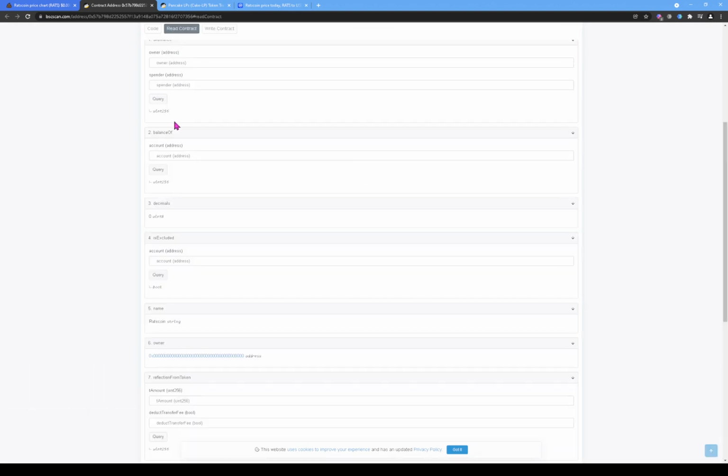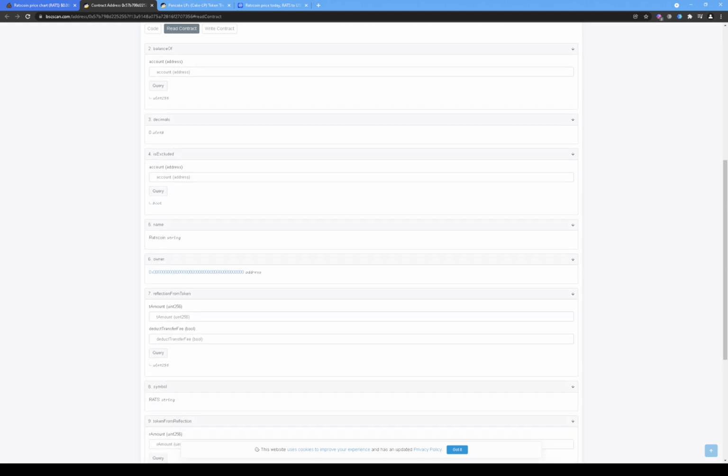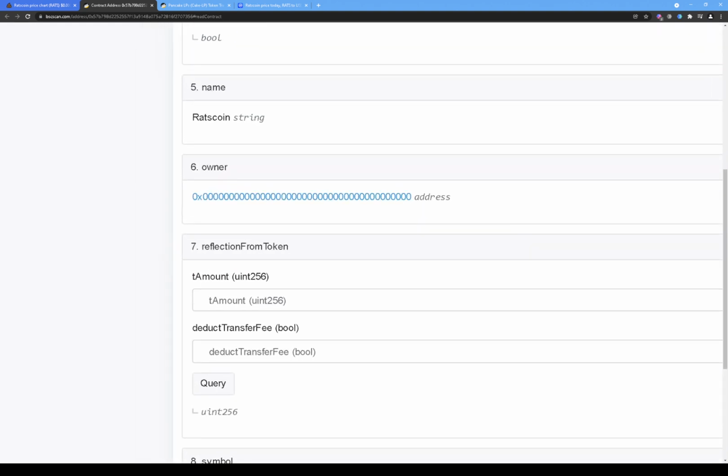And what we want to find is something that says owner is owner or get owner. And here we see right off the bat number 6. Owner is a whole bunch of zeros, so that means the ownership has been renounced. So they cannot change anything in the contract. So ownership has been renounced.